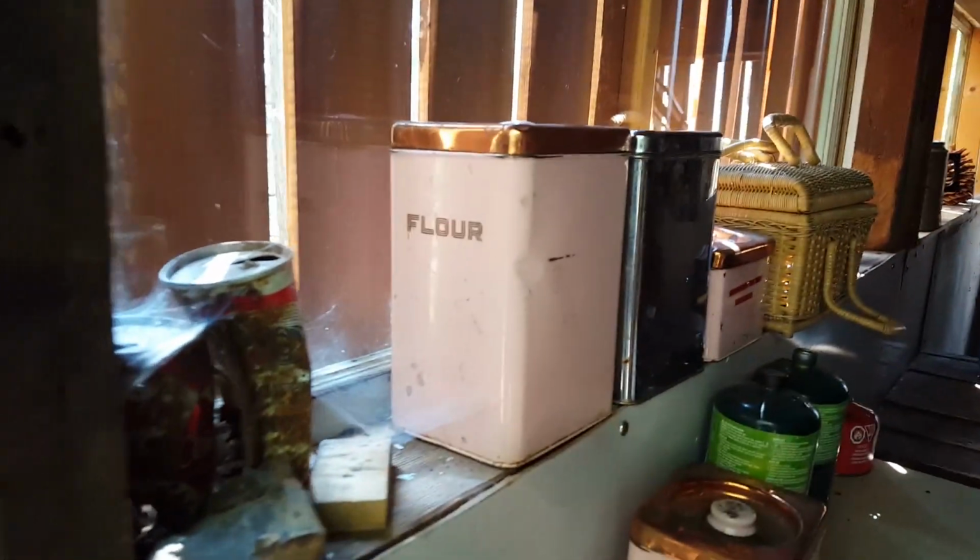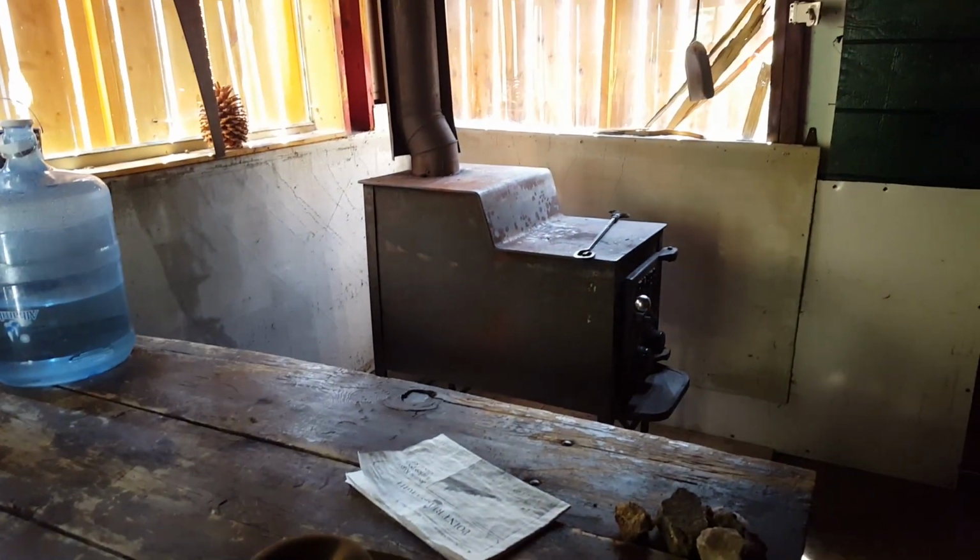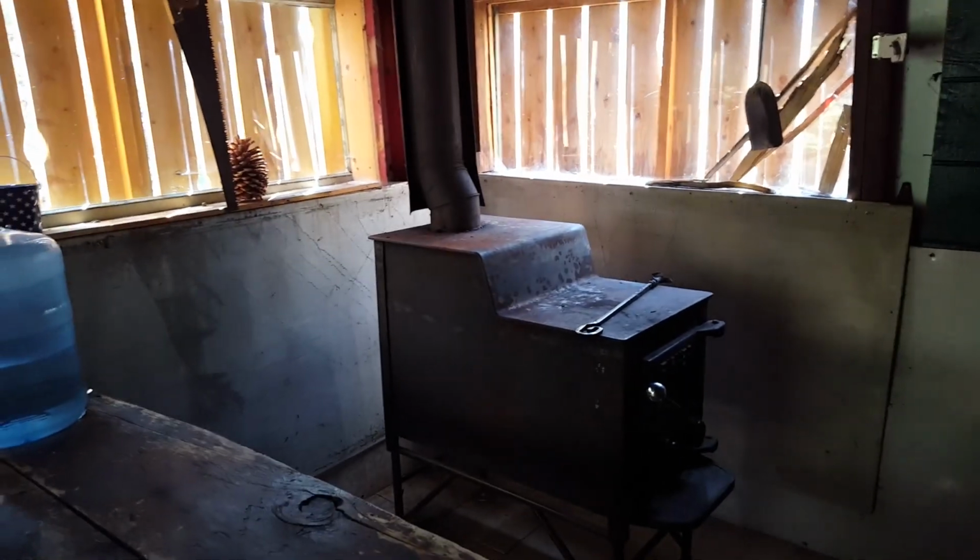Actually, this is really cool. All right. Holy crap, this is really nice actually. Wow, all right. Yeah, wow, that's a nice stove up here too. All right, so let's kind of go through and check this place out.